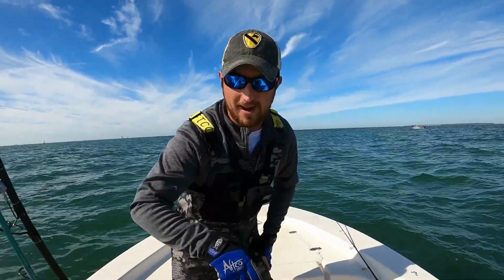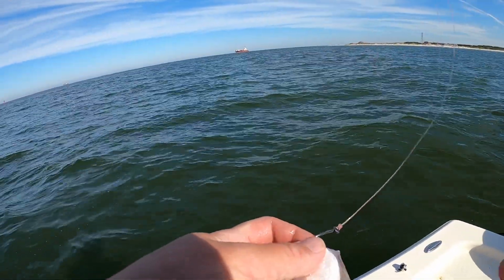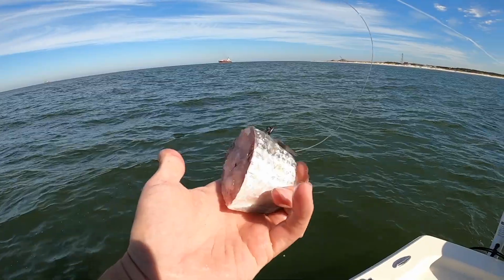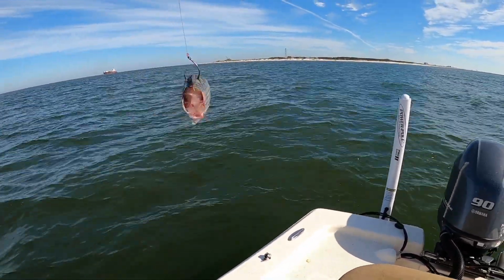So I'm gonna rebait up, check my leader, probably retie, and get another bait back out. All right, just landed that little shark. I got a new leader and a new hook on, and another fresh piece of mullet here. And let's toss this out and make another drift. It's pretty fun. I mean, it's pretty relaxing fishing.